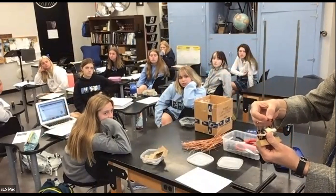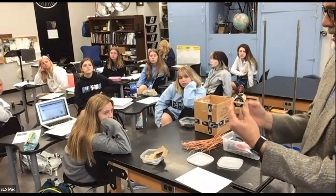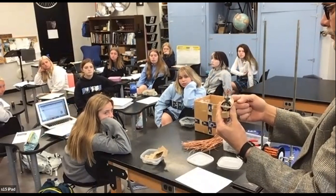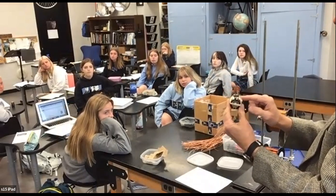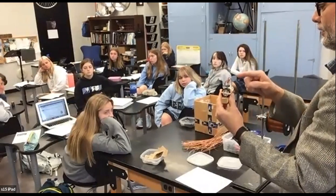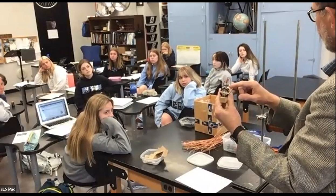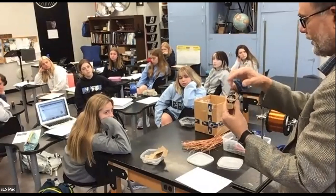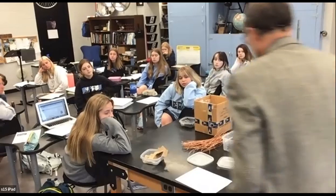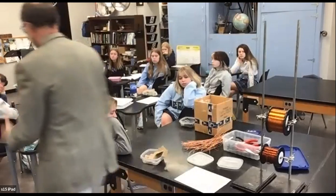You're going to have this piece that spins around and around because it's getting electricity from the battery. It's turning that electricity into a magnetic field, and that magnetic field from the coil is interacting with the magnetic field of this battery. The way you're going to do that is you're going to start with a block. Where's my tape? And you get a tape out.